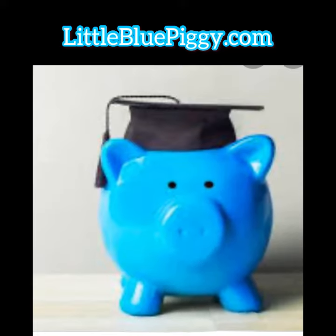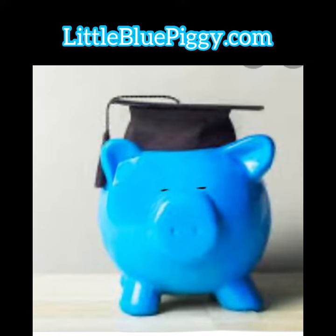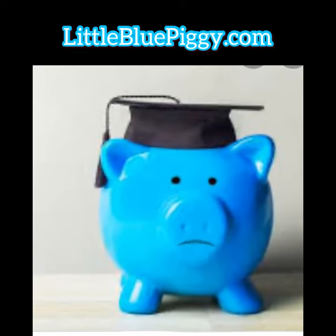Last, let's talk about short-term rentals. This strategy involves renting out a property on a platform like Airbnb or VRBO, targeting vacationers or business travelers. These people tend to have a lot of money. It's an excellent option for investors looking to capitalize on high-demand areas with a constant influx of visitors.